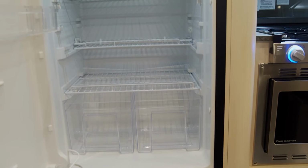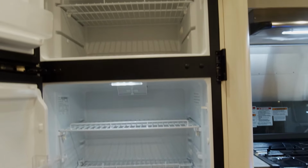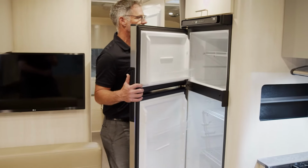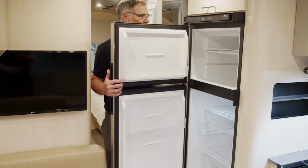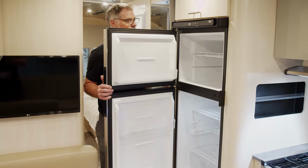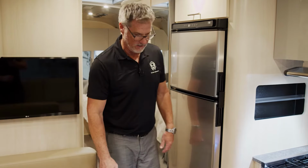This right here is a Norcold fridge that we're putting in all of our 2022 units. This is an all-electric fridge that can operate off the battery or shore power, which then also allows for quite a bit more space inside. Now that we've taken out the propane option, it does open it up quite a bit. Also lets venting on the outside as well.